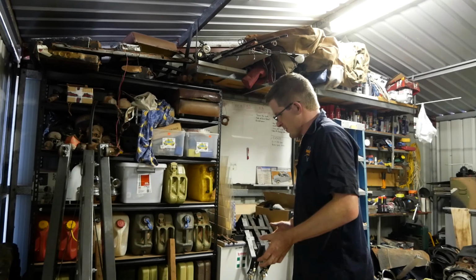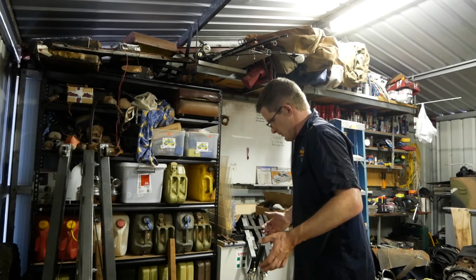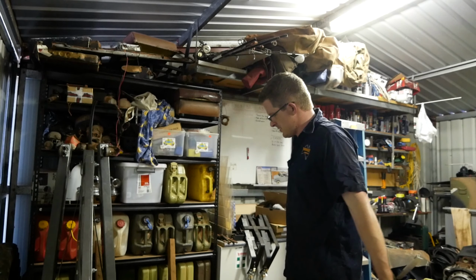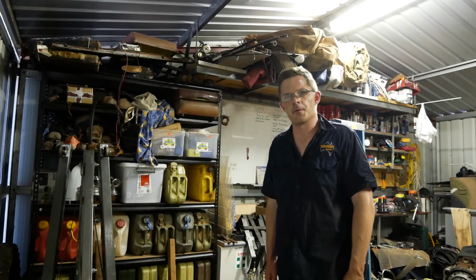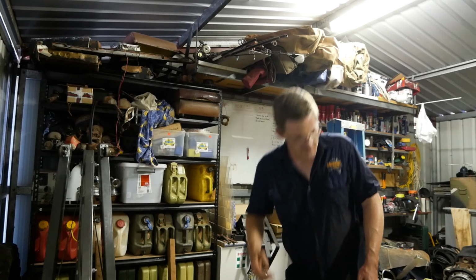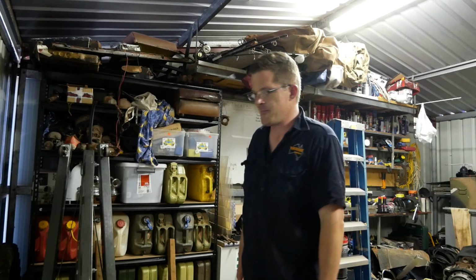Rightio, so the number 5 trailer used to be here, but it's gone. It's disappeared. Where's it gone? Nope, it's not up there. No, it's not under the Parenti. No, it's actually down getting the guards widened.